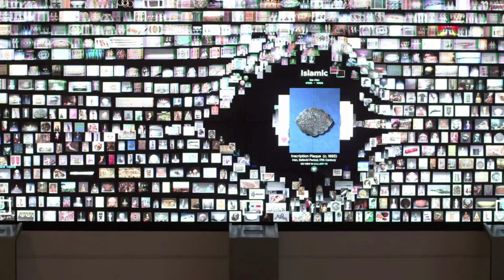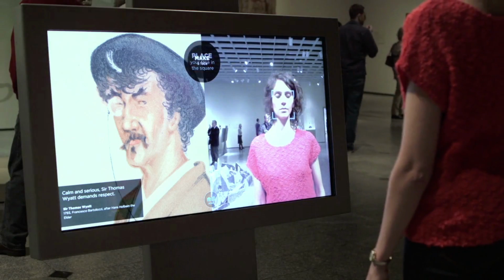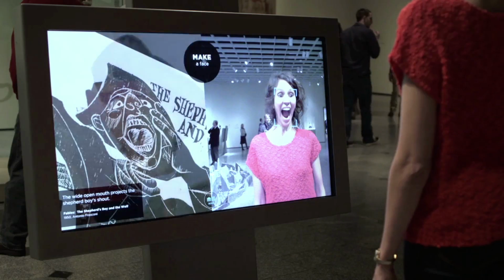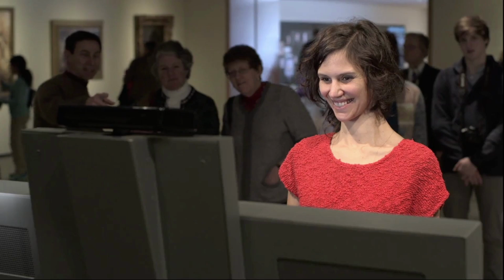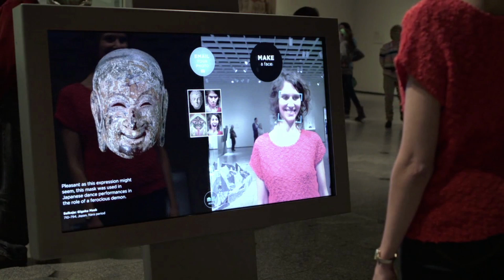We're an experienced design firm working at the overlap between architecture, media, and storytelling. So this is our work for the Cleveland Museum of Art, where we reinvented the art museum with a variety of interfaces, including this one, which allows you to search different artworks in the museum by making different faces. So it'll match you with different artworks as you make different facial gestures.